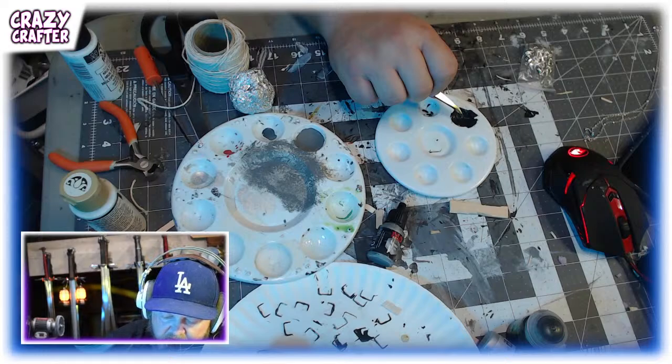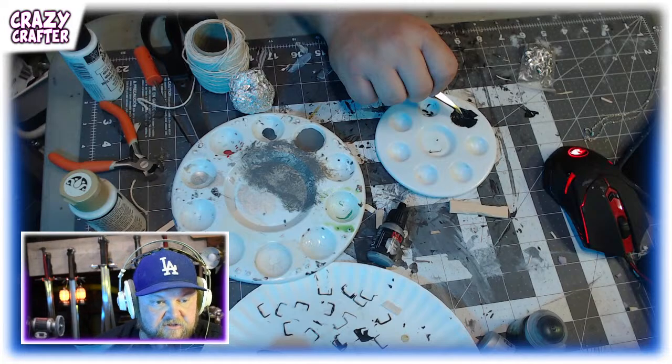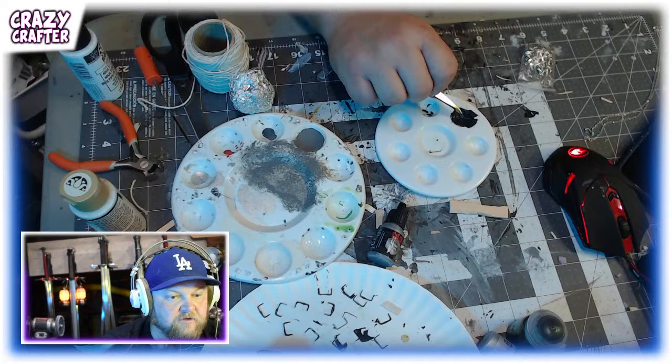Just going through. Would you guys have thought of a quicker way to do this instead of dipping it in here? This was kind of my shoot. I've got 10 minutes before the stream happens. How do I go about painting or getting all these coated to prepare and prep for the stream? So instead of just taking the tweezers and dipping, was there a quicker spot?